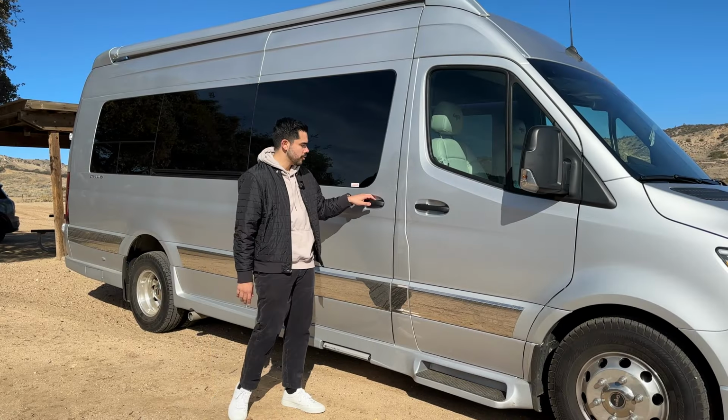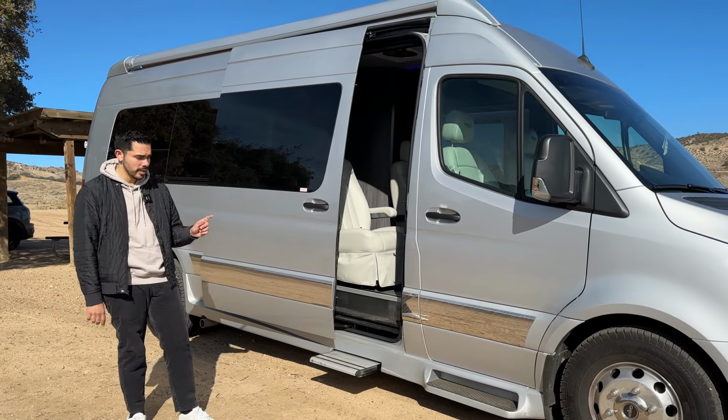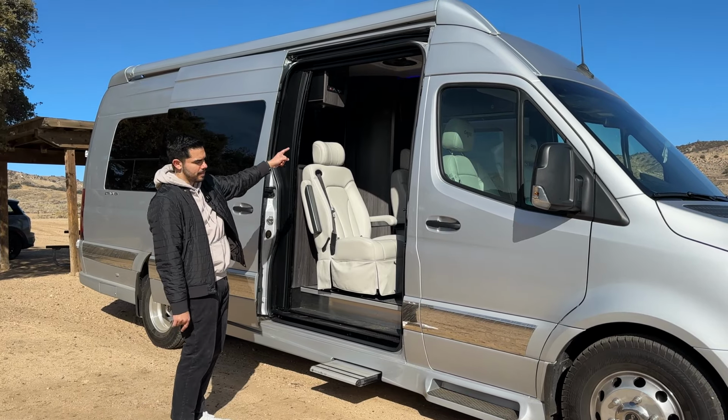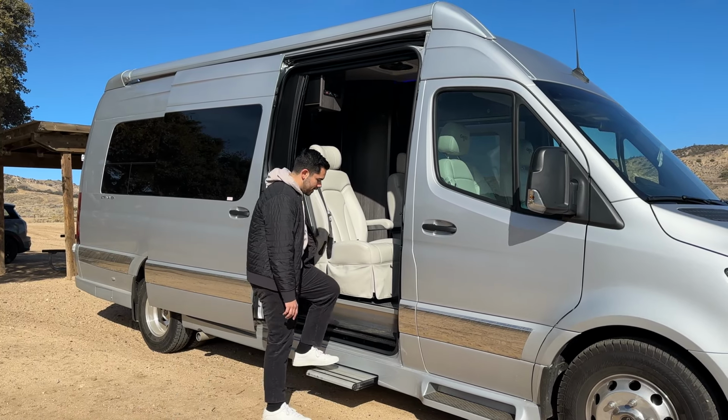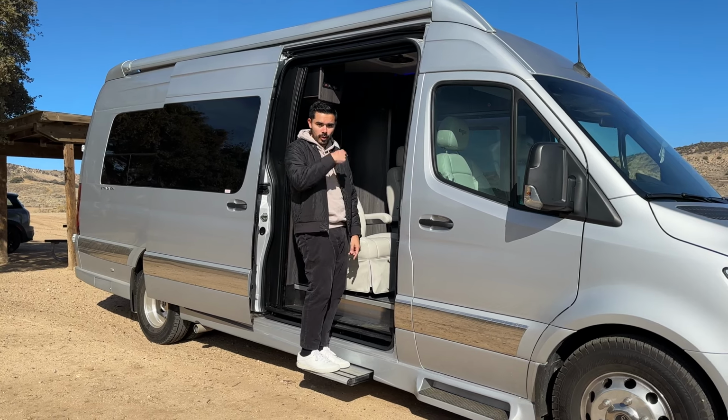Now, to step inside, you tug on the handle once and it opens the automatic sliding door, and you also have an automatic step, which can be enabled or disabled by the panel up there. Although frankly, I like it because it makes getting in and out of the RV quite easy. So why don't we come inside?